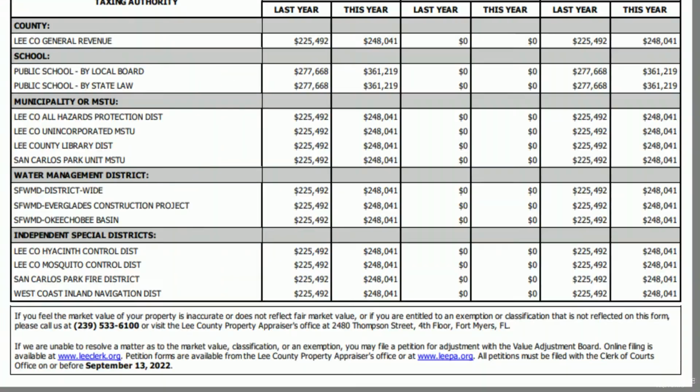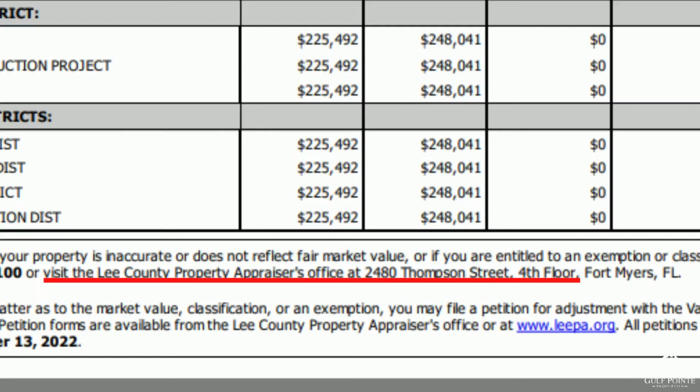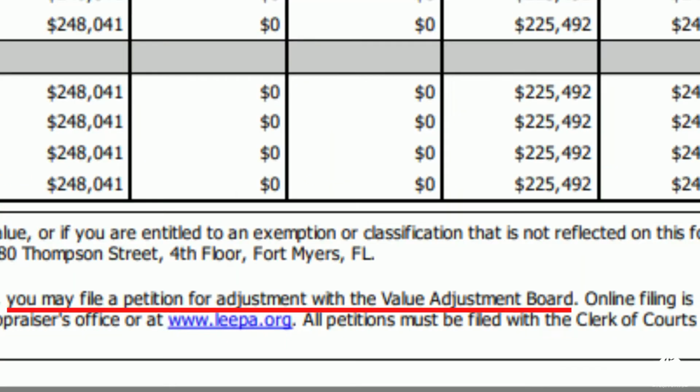It's on the bottom of the page right underneath the address. It says that if you don't agree, you have 3 options. One option would be to request an informal conference with our office. I chose that option. Another is to file a petition with the Value Adjustment Board at the county level. And the third option is to file a lawsuit in the circuit court.